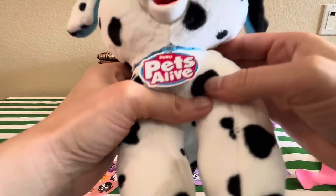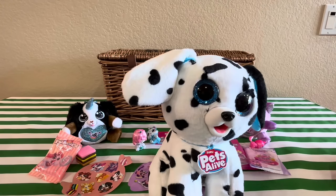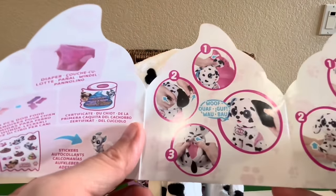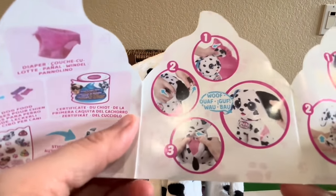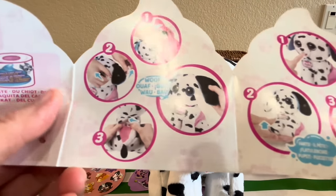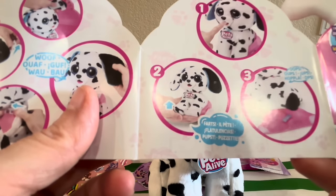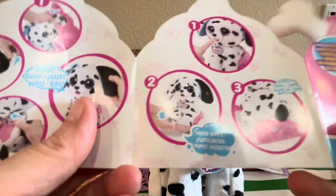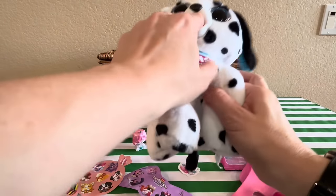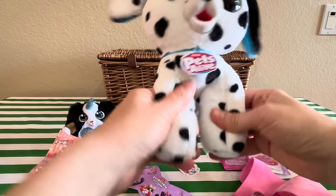Okay, I'm gonna read the instructions again real quick. Read with me, friends. Ready? Okay, so step one, you take the thing off his ear. We did that. Step two, continue to take the thing off his ear. Step three, turn him on. Okay? And then step one, you feed him. Step two, he farts. And then step three, he poops. And does he have to be wearing the diaper to make the poop happen? Or massage his paws?